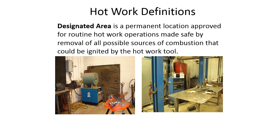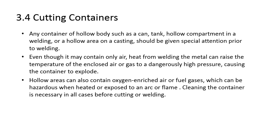Here's an example of a hot work designated area. You can see the welders have got everything cleaned up. They don't have stacks of wood and rags and combustible materials. This is a hot work designated area. Light it up. Go for it. Weld all you need to in this area. You don't need to get people's permission. We don't have anything here that's going to catch on fire, and we've taken the requisite precautions to make sure that nothing's going to catch on fire. Welding of containers.